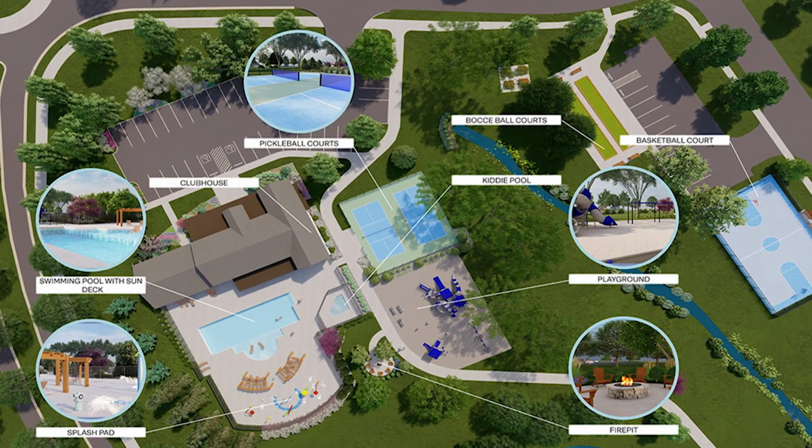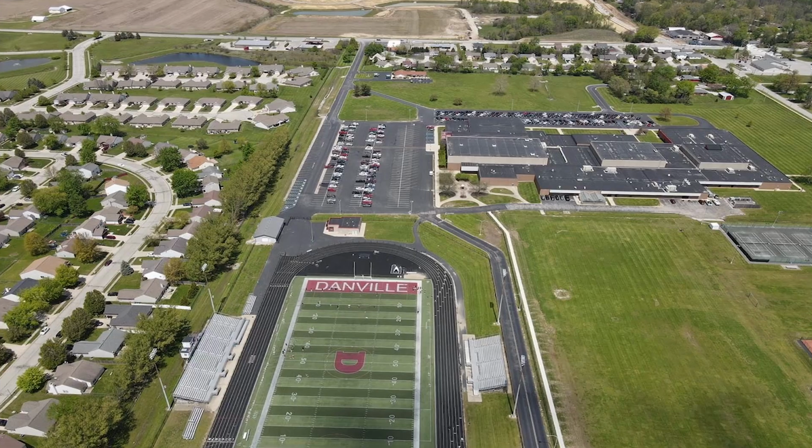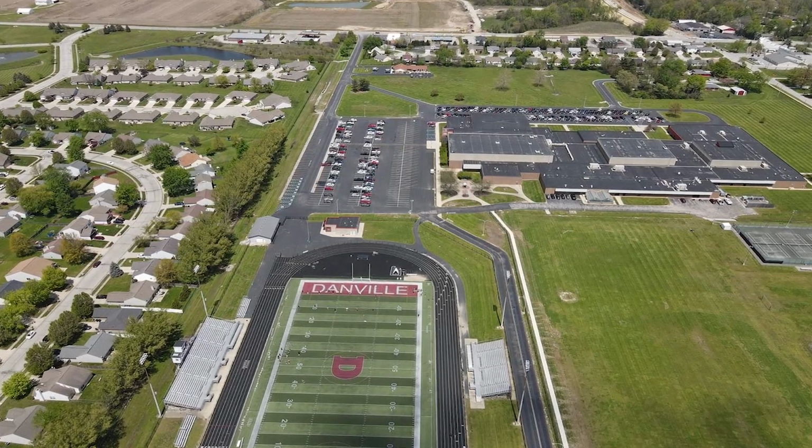Welcome to the Kelsey Floor Plan by D.R. Horton, located in the Miles Farms community in Danville. This community is packed full of amenities with upcoming clubhouse, pool, parks and trails. This home is available right now and with special incentives and lower interest rates.